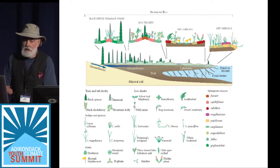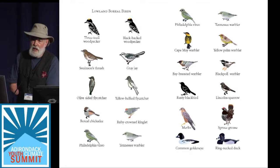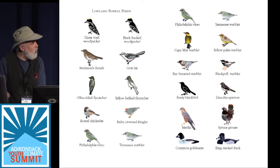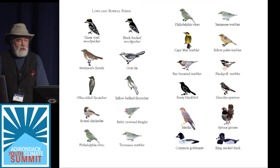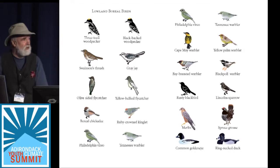We don't have climate stability anymore. So we have many creatures, the northernmost birds in the lowland boreal, many plants, and again, skipping back fast, these giant landscapes, all very much at risk. So I would say we have an ecology to fight for. It's going to be a hard fight, very much at risk from climate change.